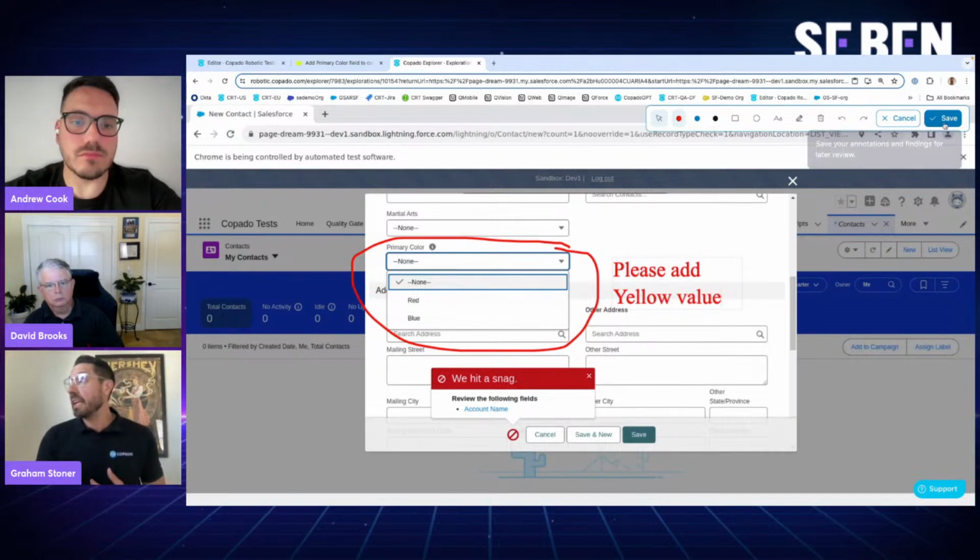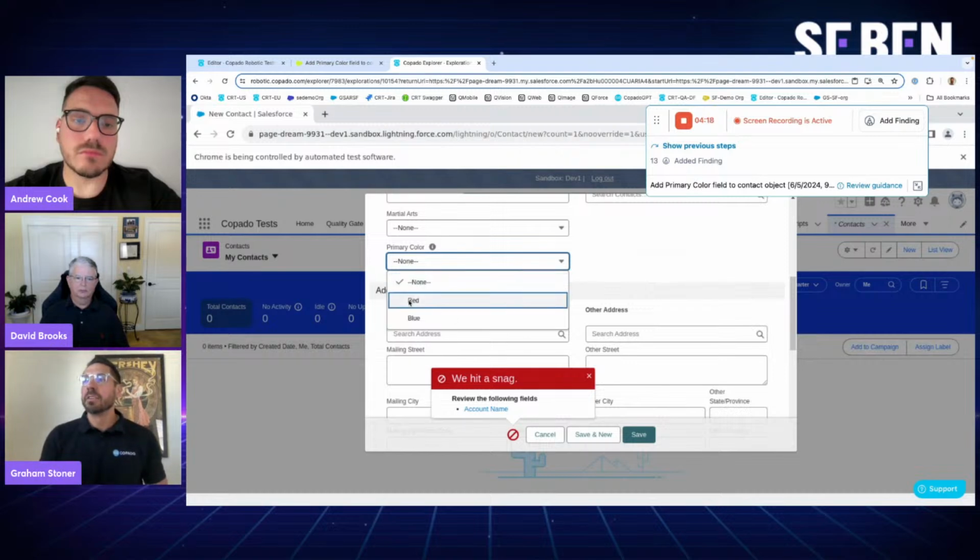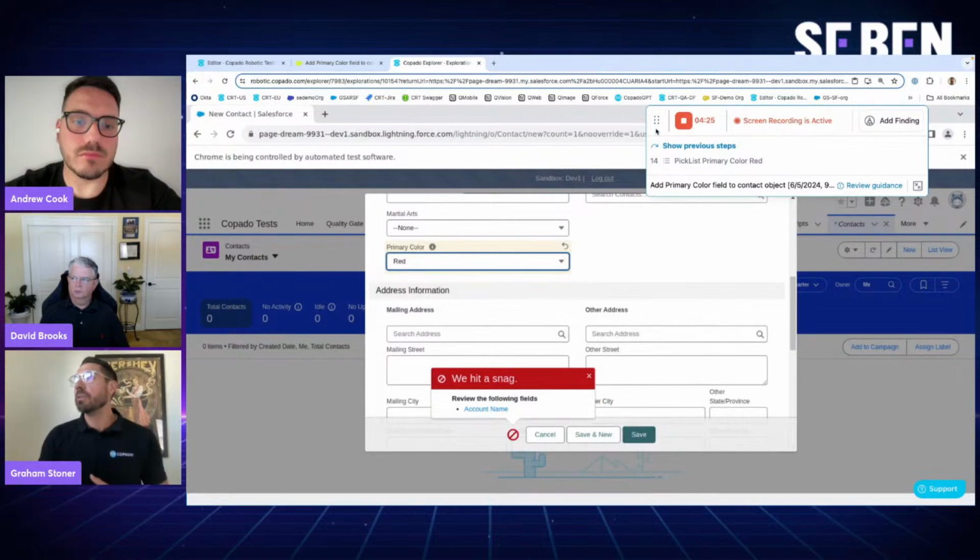So at this point, I'll save my finding here. Now I've reported the unexpected thing that I saw in the course of my test case. What I'll do now is just finish this out. Let's make sure that I can use the values that I was looking for there. What I'm going to do then is save this.